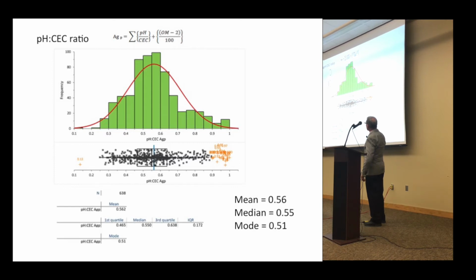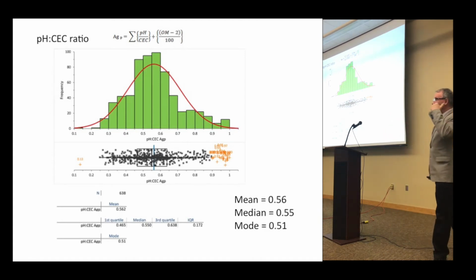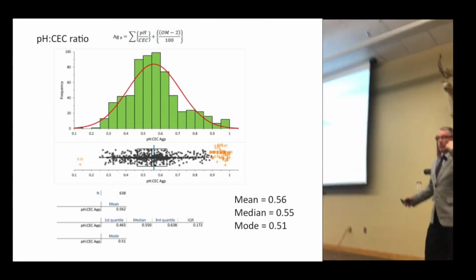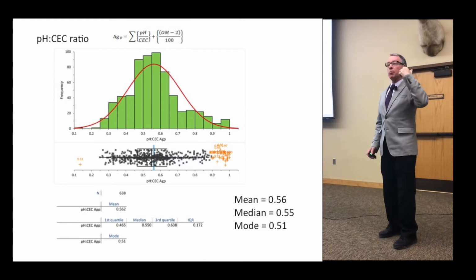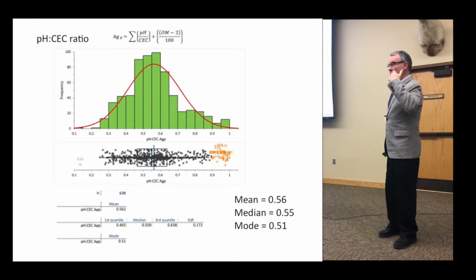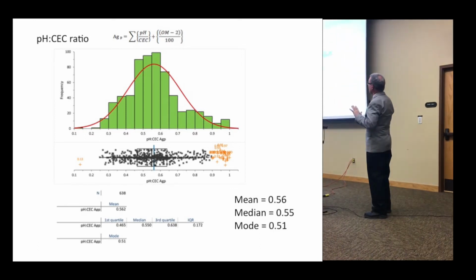This is the most robust data right here. And according to this, almost most soils fell right in here. So, phone call to Paul. Paul, would you say that a majority of the soils that you tested this ratio on are productive? Yes, they are productive. These are productive farm soils. Okay, that's all I needed to hear, because now I know that we got confirmation that this ratio is working.